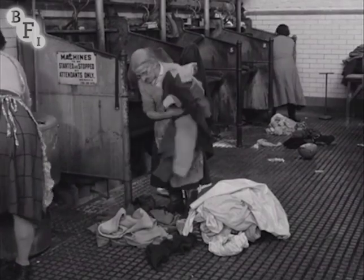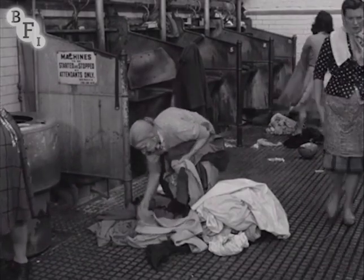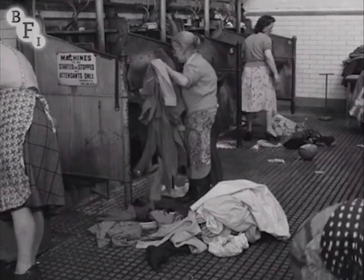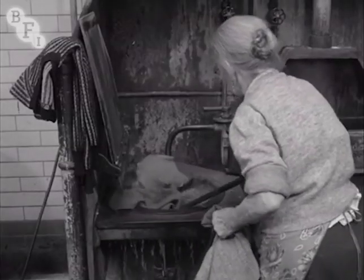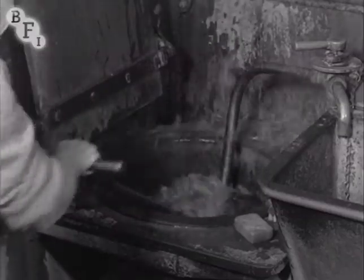She's washing in exactly the same way that they used to in the days when the wash houses were first opened. She's using a dolly tub with plenty of hot water, and the stick she's got there to beat the clothes is called a posser. They're certainly taking some punishment, but that's the way she likes to do it.